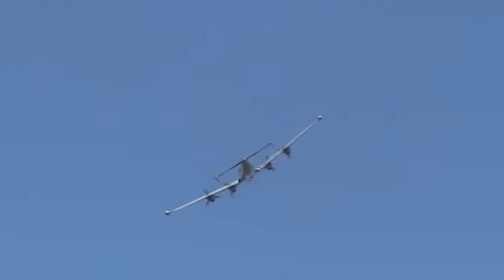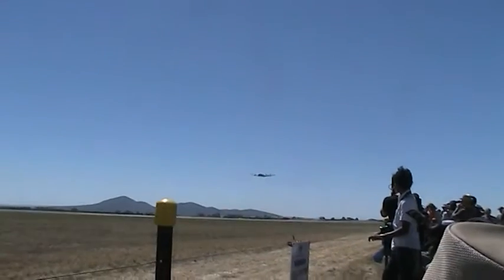The Connie, as it is affectionately known, was originally built for the United States.